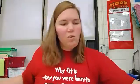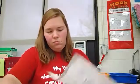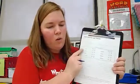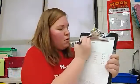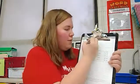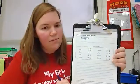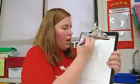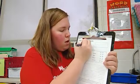Okay, so let's go back to our practice sheet. We are going to practice writing words that have the suffixes let and ly. So for number 1, underneath the new sounds and words, we are going to write ringlet. So we can write the root word ring as R-I-N-G and then add suffix L-E-T, ringlet. For number 2, we're going to write slowly. So again, you can write the root word slow, S-L-O-W, and add suffix L-Y, slowly.